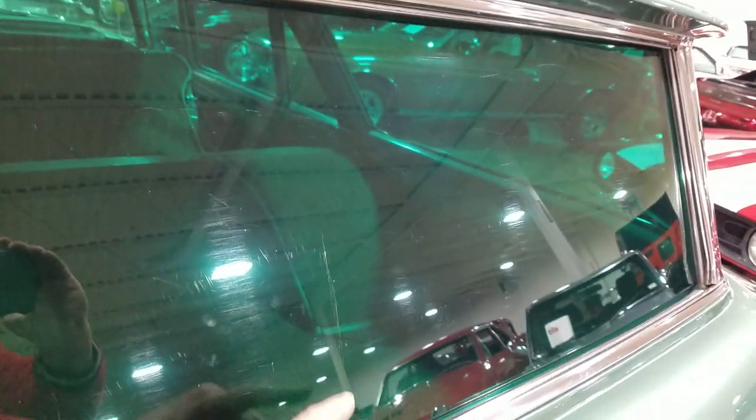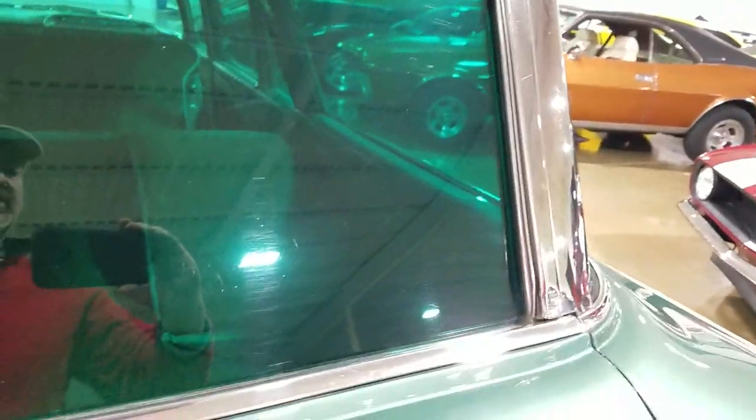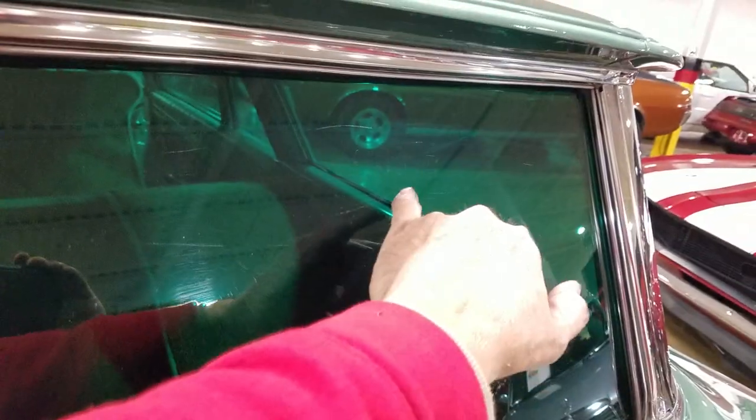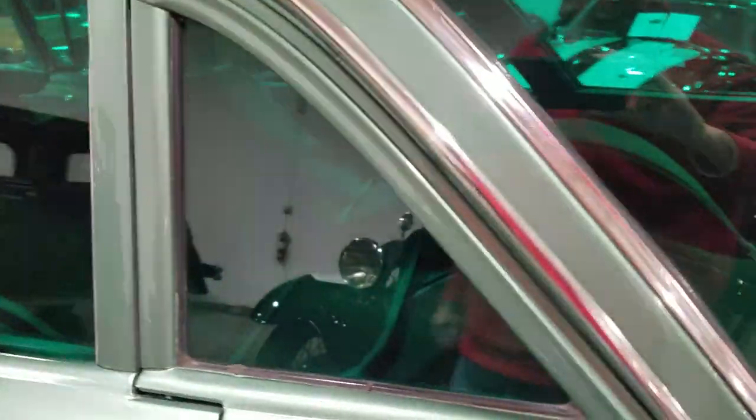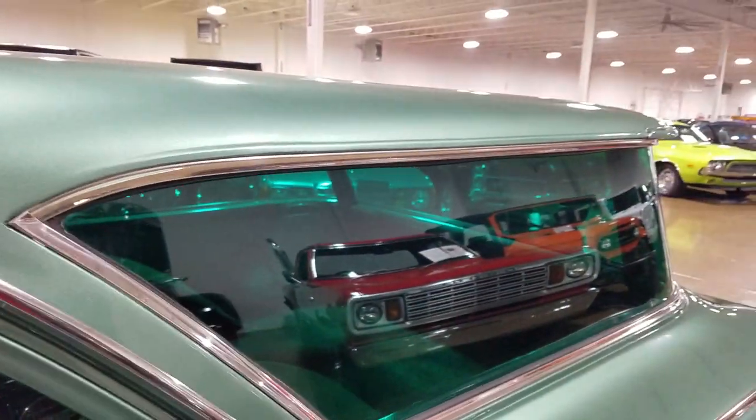And a couple of vertical scratches here in the glass, but the tint probably did a nice job. Here's a horizontal one here and here. I doubt there's a ton of these glasses out there. There's a few little bubbles in the green tint that didn't get worked out, but generally speaking, the glass is in nice shape. These windows did not get removed when the body was painted, but I think everything else came apart. I don't see overspray on any of the other trim.